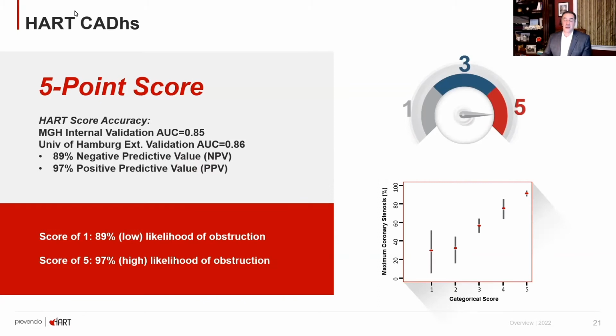We can appreciate that the algorithm has a rather remarkably strong ability to predict, with an area under the curve of 0.85. So now an even higher C statistic, with a validation of identical strength of 0.86 in Hamburg. What this means is, depending on how you partition the score, once again, green, yellow, red, if you wish, you can identify individuals with a very low likelihood for obstruction, around 90% negative predictive value, but importantly, also folks with a very high likelihood for obstructive CAD.